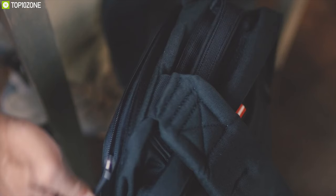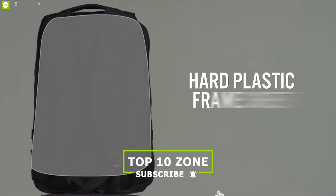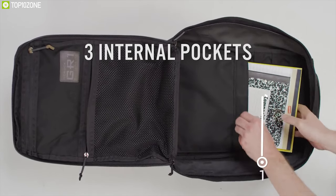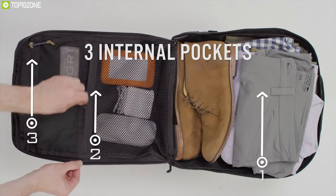There is a separate compartment next to the backpack, which is extra reinforced, allows you to store a laptop easily, and a removable hard plastic frame sheet stabilizes the laptop compartment so that you can carry more weight. The GR1 has three internal pockets: one large elastic pocket, one large mesh zipper pocket, and a small go-to pocket to store items according to your need.